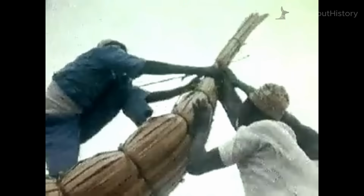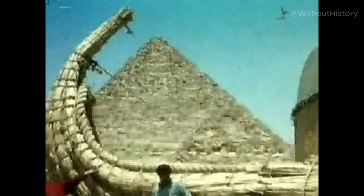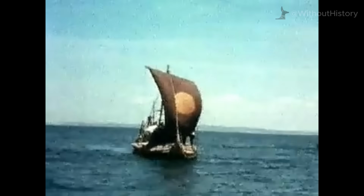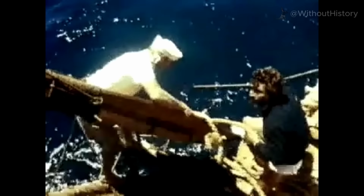Thor Heyerdahl, a Norwegian ethnographer, successfully crossed the Atlantic Ocean using a reed boat named Ra II. Constructed from papyrus, Ra II set sail from Morocco and arrived in Barbados after a 57-day journey covering approximately 4,000 miles. This expedition demonstrated that ancient seafaring using reed boats was feasible across the Atlantic.